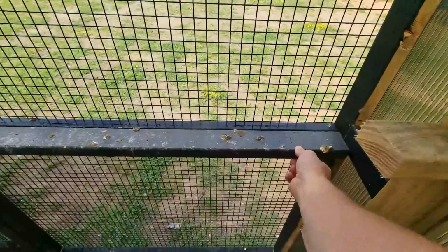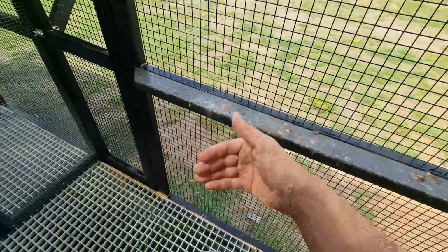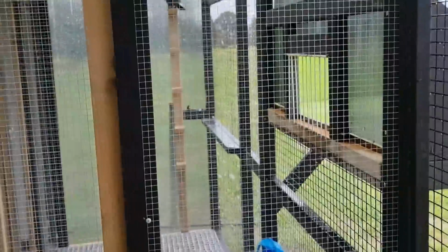And by the amount of pooing that you can see on there, the birds really like it, and it is super sturdy, because we'll put some really big screws in it through here to tie it in. It seems to work really well. I've done the same on the other side there, which you can kind of see.